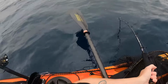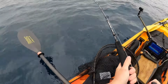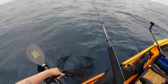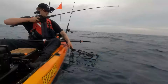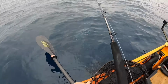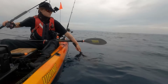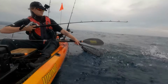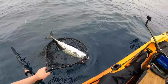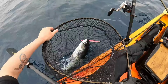Right. I think it's a blue mac. It's my thought. No, it's a blue mac. It's a really big one though. Jesus, he's like 4 kilo, that thing. Well, it's close to a tuna. Get in there. Here we go. It's about as good as a tuna, to be honest. Big slimy.